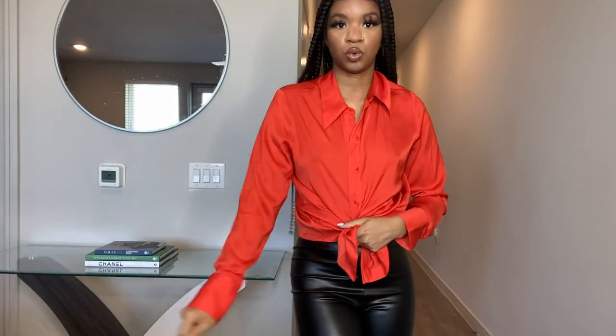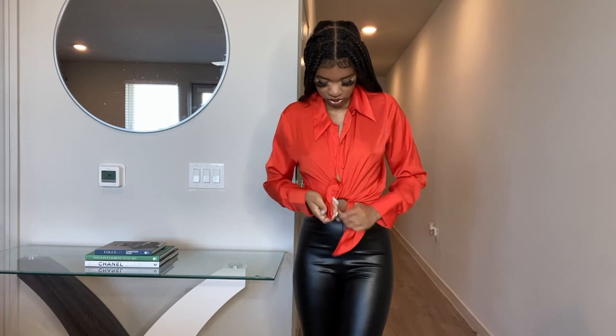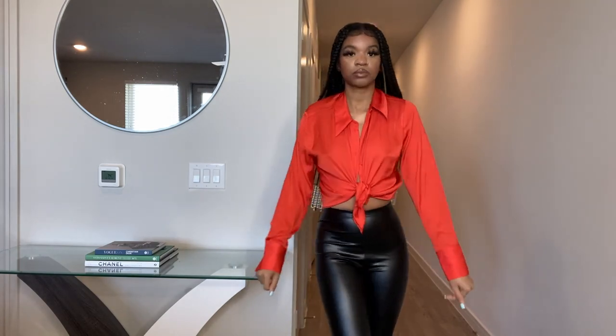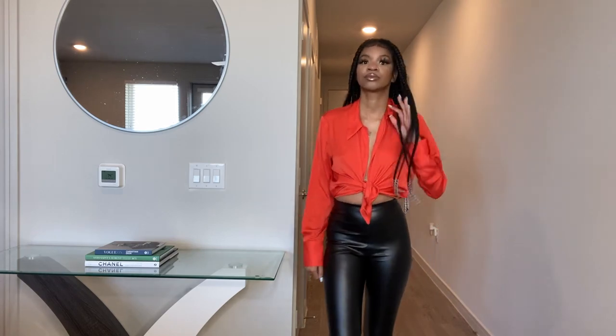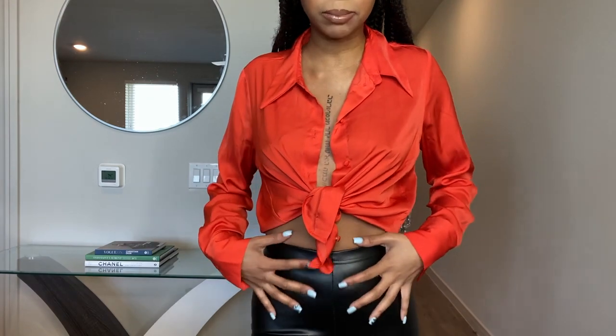So it's just a regular orange button up. It's cute. But what I would do is tie it like this. Real cute or whatever. And have some cute necklaces, some cute jewelry going on right here. Cute. I did not plan to wear this with these pants, of course not. But what y'all think? Would it look cute with a belt or something? This would look cute.